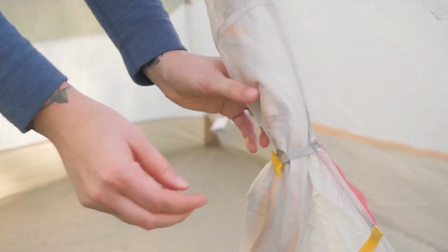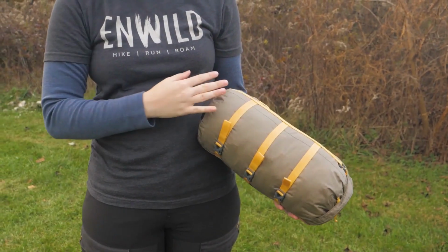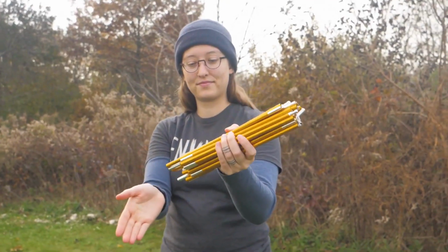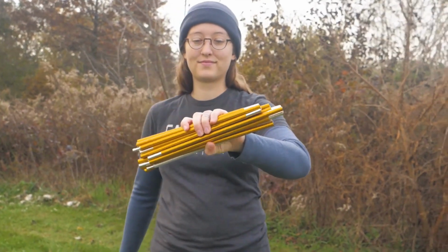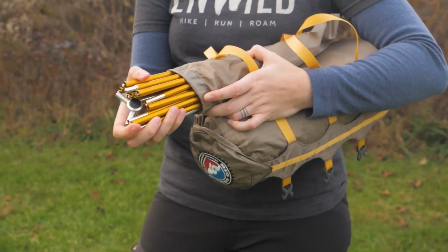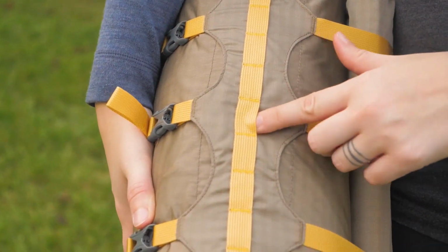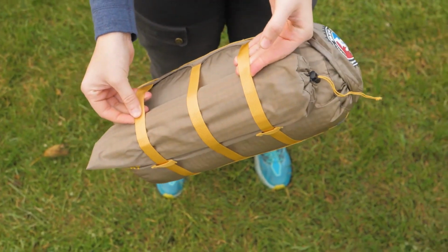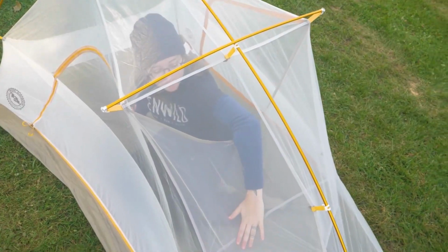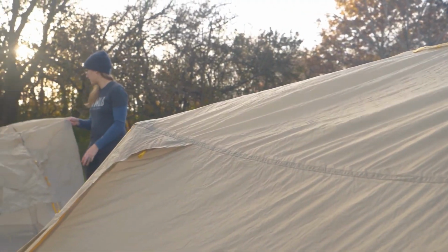One of the impressive things about the Tiger Wall UL2 is its storage bag, especially made for bike packing. This design is very handy, especially because the poles have a separate bag of their own that you can attach to the bottom of the main bag. The bag has 3 straps that you can easily attach to drop bars or flat bars. Another thing that we're a fan of is the DAC Featherlight NFL poles of the Tiger Wall UL2. They are relatively short, but you can simply clip the main tent body to them.